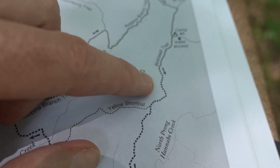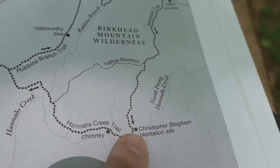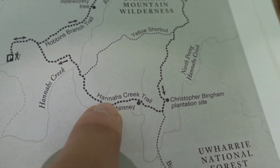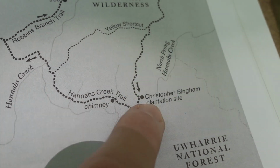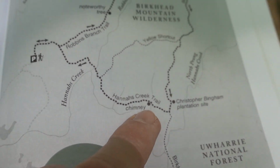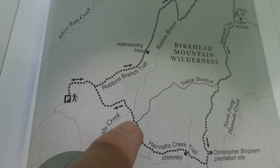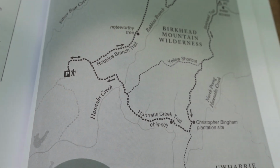We're going to hike here. I'm not going to take the shortcut. I'm going to continue straight. And here at the bottom is where we're going to see some settler remains. There's a plantation site there. We'll take Hannah's Creek Trail. There's an old remains of an old chimney. Hike Hannah's Creek Trail back up to where it intersects with Robbins Branch Trail, and then back to the car.